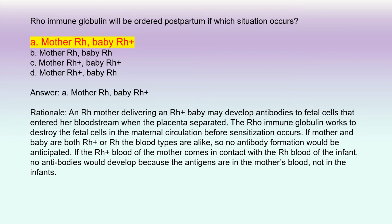Answer: A. Mother Rh negative, baby Rh positive. Rationale: an Rh negative mother delivering an Rh positive baby may develop antibodies to fetal cells that entered her bloodstream when the placenta separated. The Rho immune globulin works to destroy the fetal cells in the maternal circulation before sensitization occurs. If mother and baby are both Rh positive or Rh negative, the blood types are alike, so no antibody formation would be anticipated. If the Rh positive blood of the mother comes in contact with the Rh negative blood of the infant, no antibodies would develop because the antigens are in the mother's blood, not in the infant's.